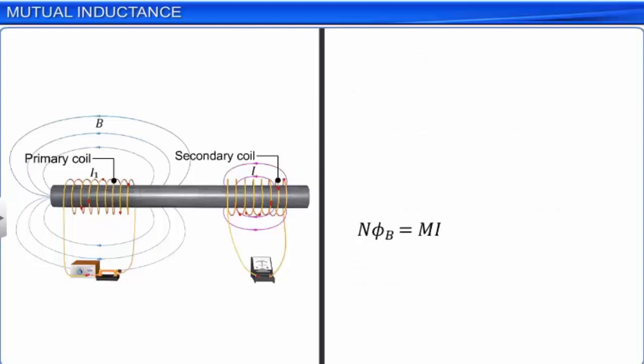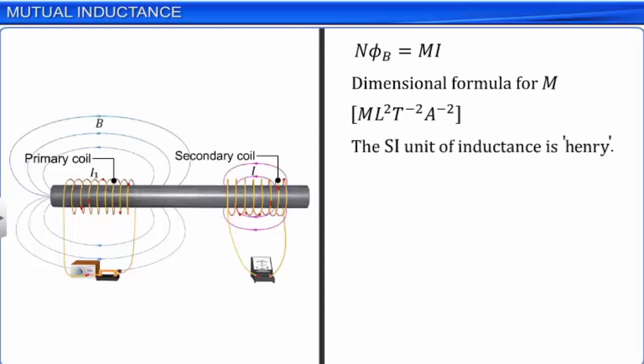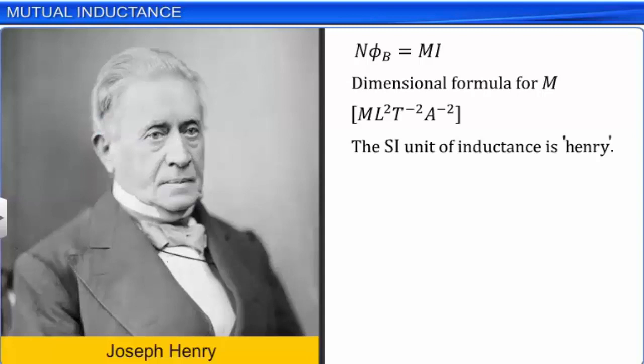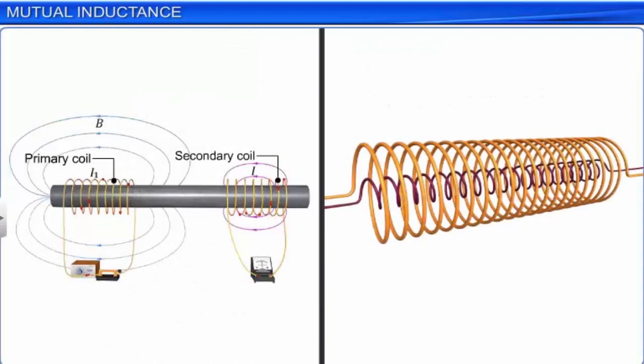Inductance is a scalar quantity and has the dimensions M L squared T to the power minus 2 A to the power minus 2. The SI unit of inductance is Henry, named after the scientist Joseph Henry, and is denoted by H. 1 Henry is equal to 1 Tesla meter square per ampere. So far, we have explored the experimental setup with two coils of the same radius placed beside one another. Let us now consider an example in which two coaxial solenoids induce current into one another.